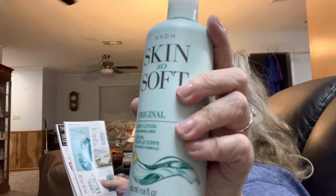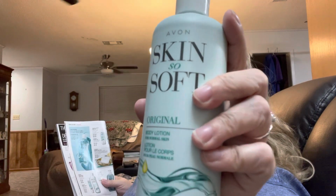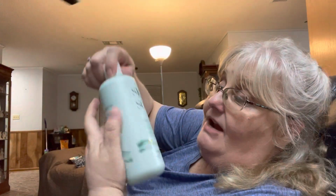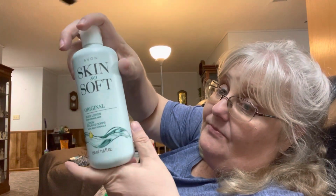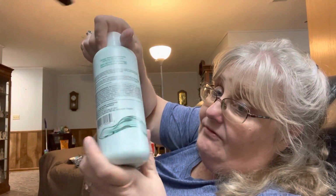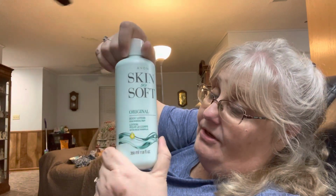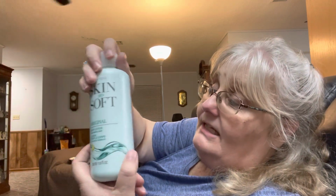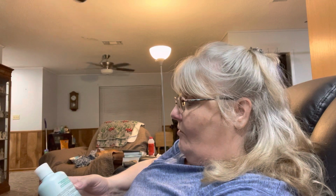And this is an 11.8-ounce bottle. Regular $11 for $6.99. And everybody loves Skin So Soft, especially the original. It has been around for over 50 years. It is a solid, good product, and it's for normal skin. So it's just a great lightweight lotion. It's got the fresh scented body lotion with jojoba oil. It is ideal for normal to dry skin.